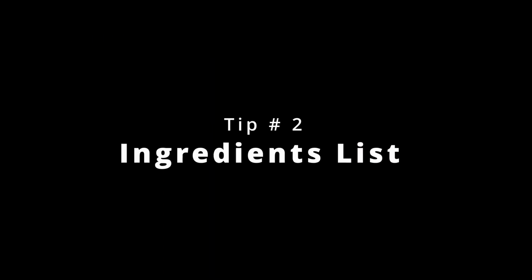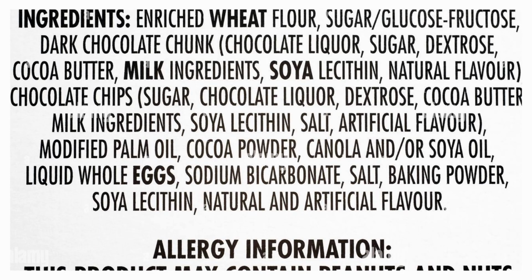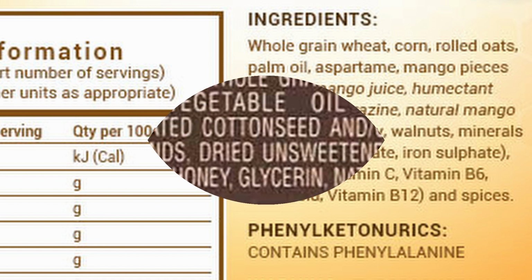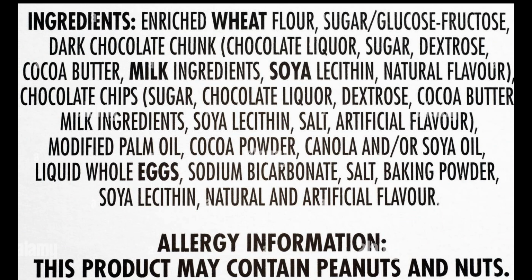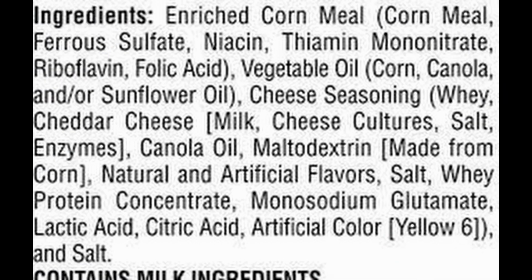Step 2, the ingredients list. Now the ingredients list reveals what's really inside the product. Look for natural whole foods at the top of the list. Ingredients are listed in descending order by weight. So, the first few ingredients matter the most. Avoid products with a long list of unfamiliar or unpronounceable ingredients, as they often indicate heavily processed food.